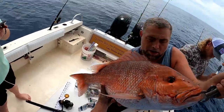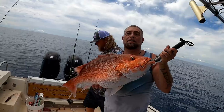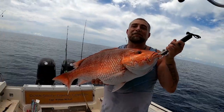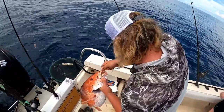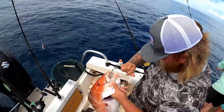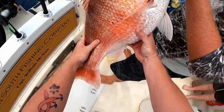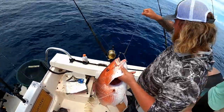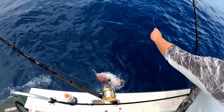I got it. Again. Let me get out of the picture. There you go. Down south, charter fishing. That's how we do it right here, man. We gotta use a descending device. It's just a little weighted hook that you just shove through them. That helps them get back down. You see it's all bloated right here. That's because his air bladder's all expanded and it would be hard for him to get down in the zone without it.